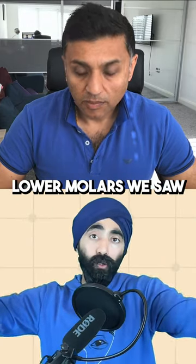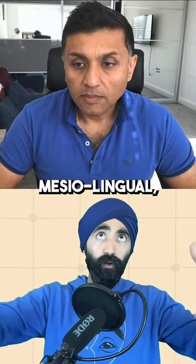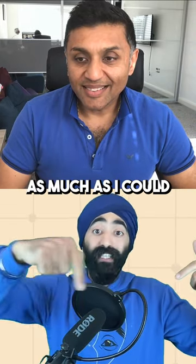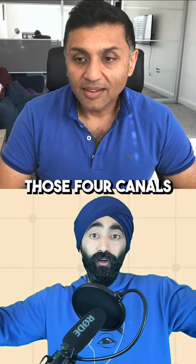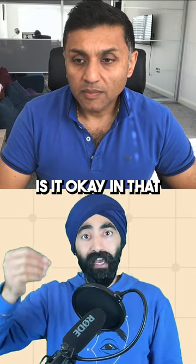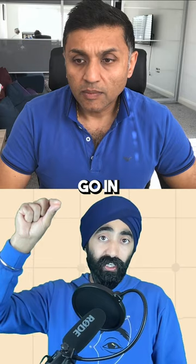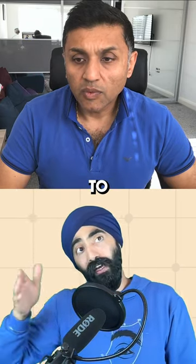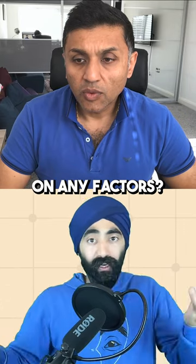So let's say that lower molar I saw the other day had four canals: mesiobuccal, mesiolingual, two distals. And I opened it all up as much as I could to visualize those four canals, and it was mostly restorative material I was removing at this point. Now, is it okay in that short appointment to just literally go in, see the pulp chamber, and then proceed to the medicaments, or would you recommend to open it, or does it depend on any factors?